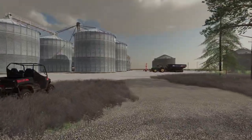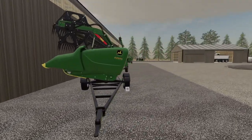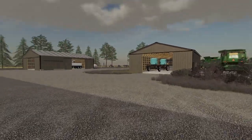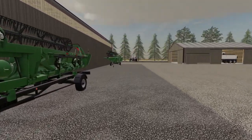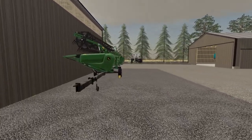It's the 84R. Take a look at it. A couple of our heads. This is a 45-foot Draper header that we use for the S780 over there. And then over here we have a 25-foot auger head.